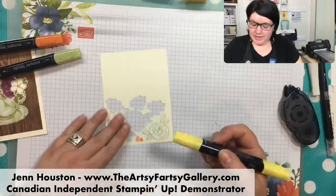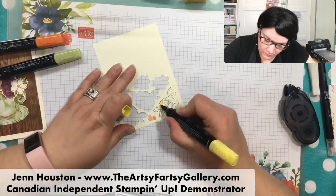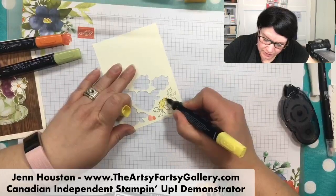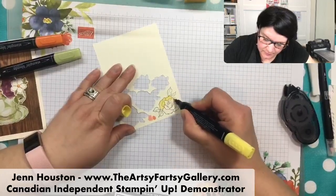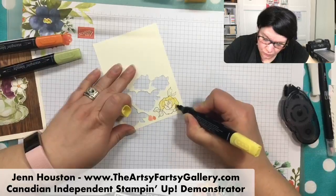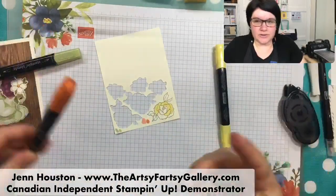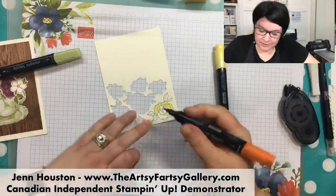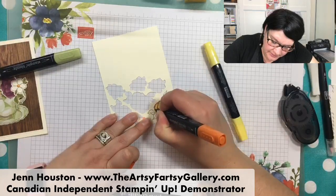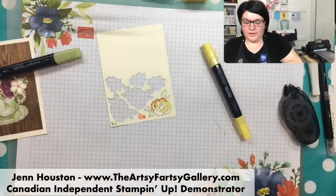So this rose, I plan to use Daffodil Delight, and just give it some orange on the tips. Because, of course, you don't have to just color with the one color. I know it's common to use Daffodil Delight, the dark and the light version, but you can mix up the colors. You don't have to just stick with the color family.